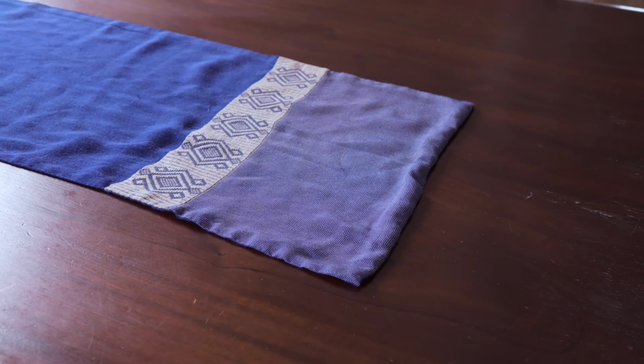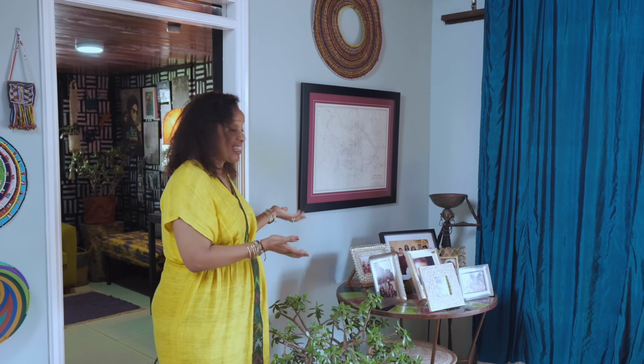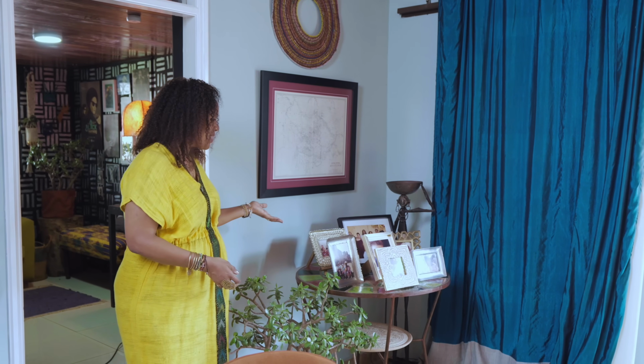Then this table runner is from Ethiopia. I've had it a long time. Ethiopian culture is just embedded with these beautiful geometric shapes and patterns. And so we've gone from the traditional gabis I mentioned earlier to just modern textiles. This table is from Kitengela, a well-loved Kitengela-based company that I really love.